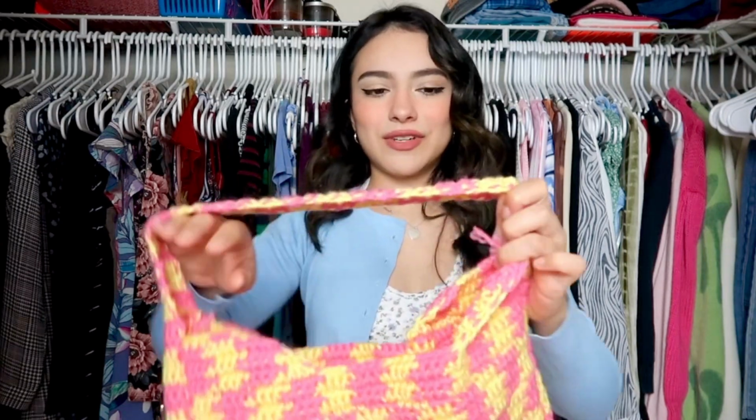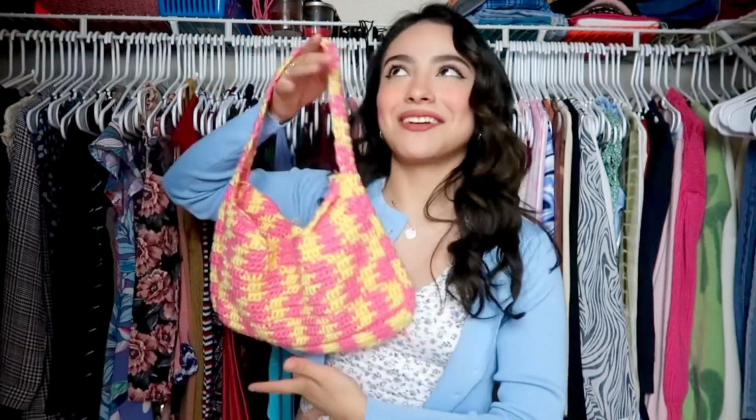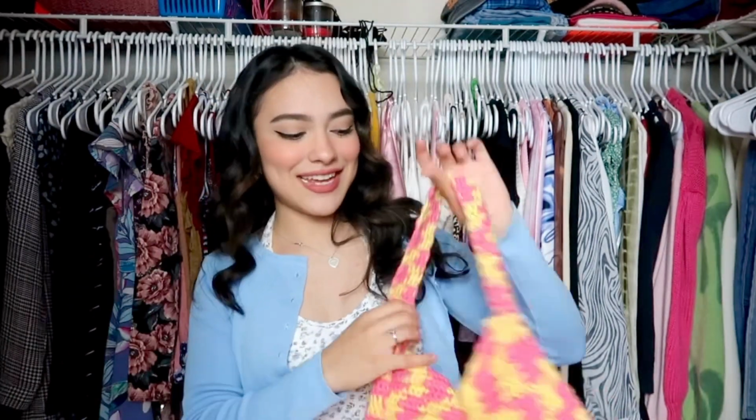I have to finish. Don't mind the loose threads. I didn't finish threading them because I was lazy. But if I make these for you guys, obviously I'm not gonna have the threads. But anyway, I'm really, really excited. They're handmade by me, obviously, and these take me at least 4 hours to make because I'm not the fastest at crocheting.